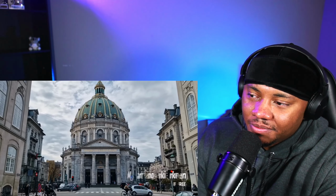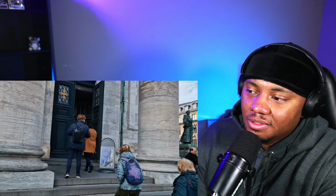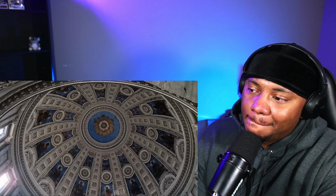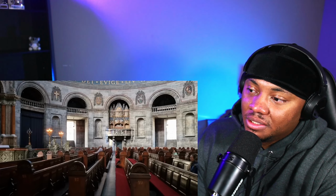This is the Marmorkirken, AKA the Marble Church. This completely circular church made of white marble is stunning to look at from the outside. And when you go inside, you'll find that it's hauntingly beautiful in a sort of churchy kind of way.